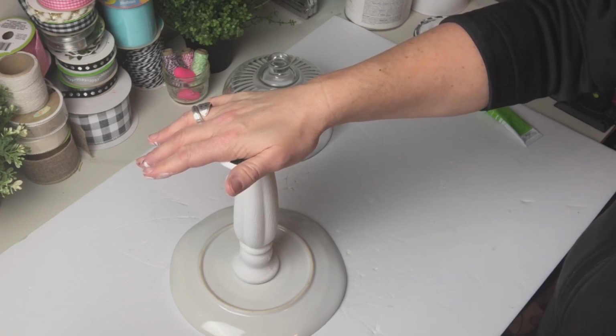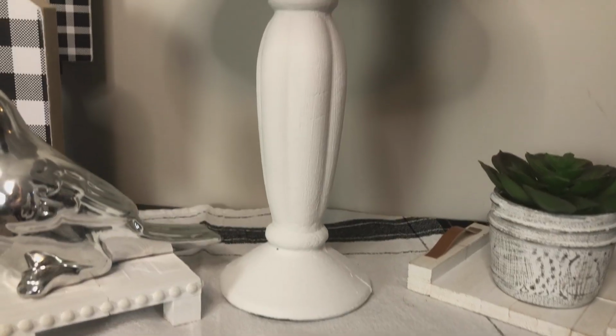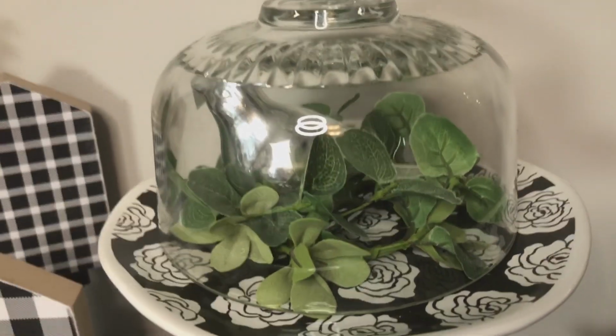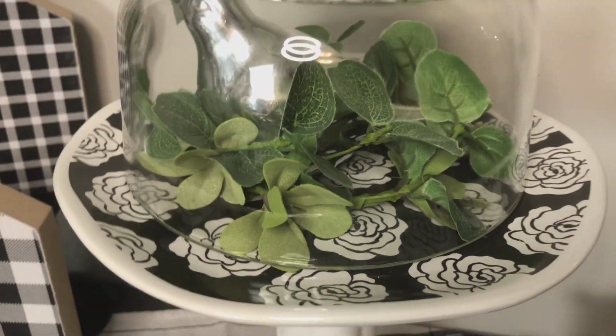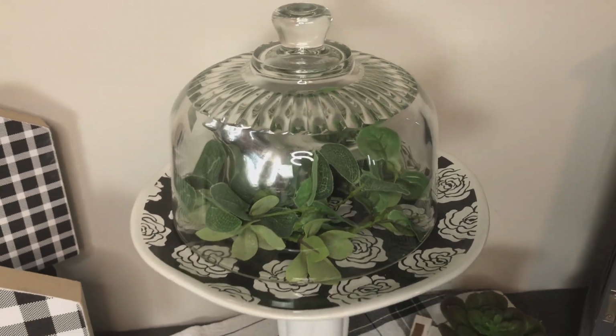And just like that, this thrift to treasure is finished. I love the shape of this candlestick, and the plate is so pretty, and I'm glad that somebody donated this cloche top to the restore so that I could make this perfect spring DIY. I just added my cute little bird and a candle ring, and this one is done.